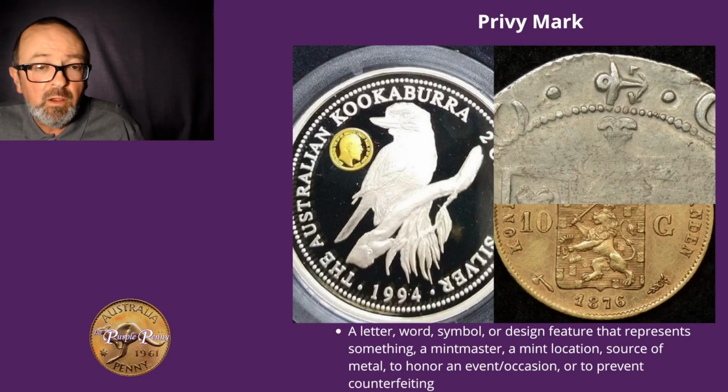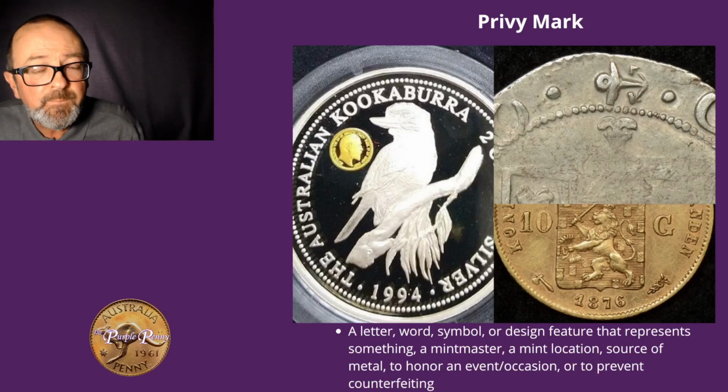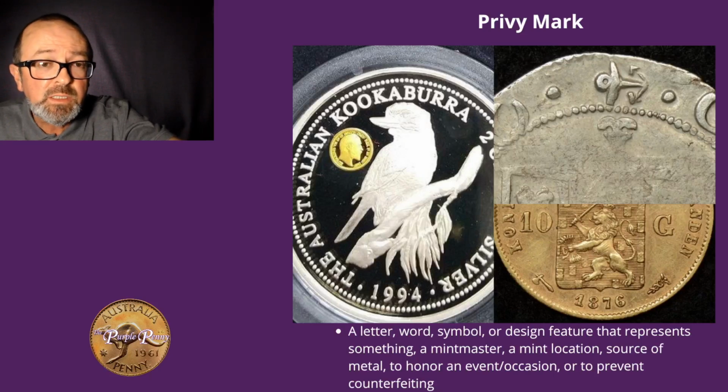So, over the years the Perth Mint has released a lot of coins with a lot of different privy marks on them. It allows them to essentially create the same coin design and put a different mark on it, and market it differently. Now on the bottom right there is a Dutch 10 guilders, and if you look to the left of the date there's a battle axe, and that's actually the privy mark of the mint master that was in charge of the mint at that time.